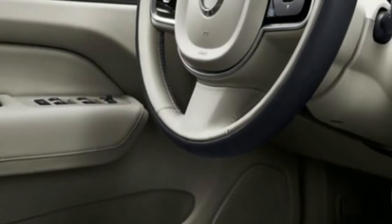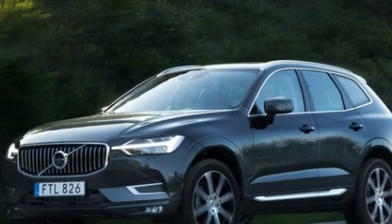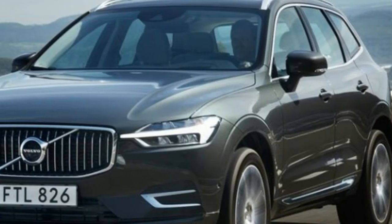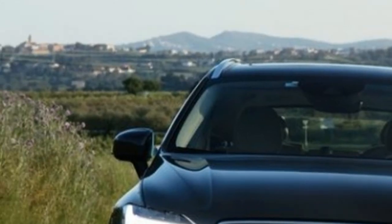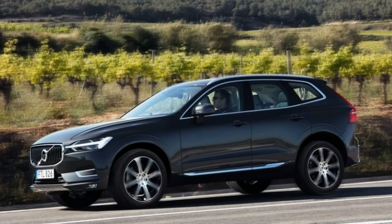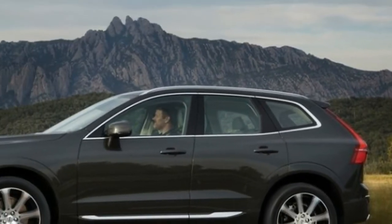Price and release date. The release date of the new 2018 Volvo XC60 will most likely be in the last 3 months of 2017. When it comes to prices, this model will have a starting price of around $39,000, which is almost $3,000 more compared to the current model. However, with revolutionary changes, the price is also higher, and this is definitely expected.